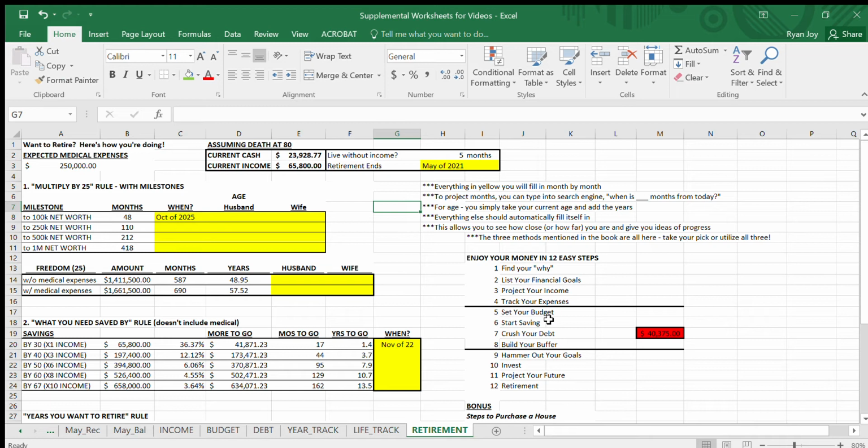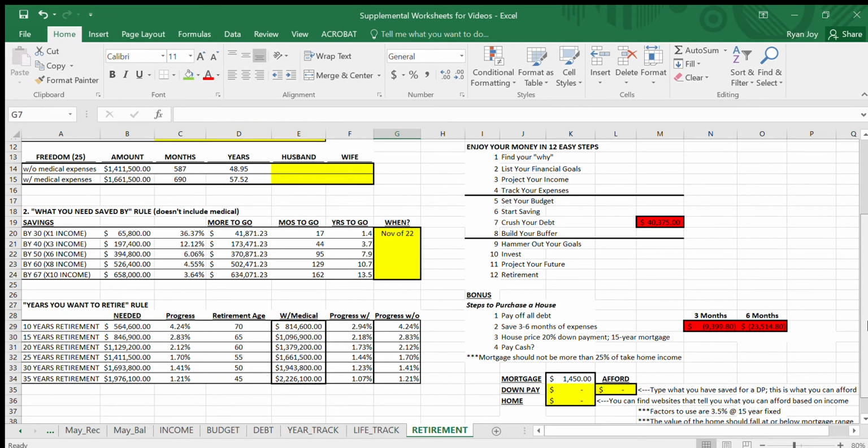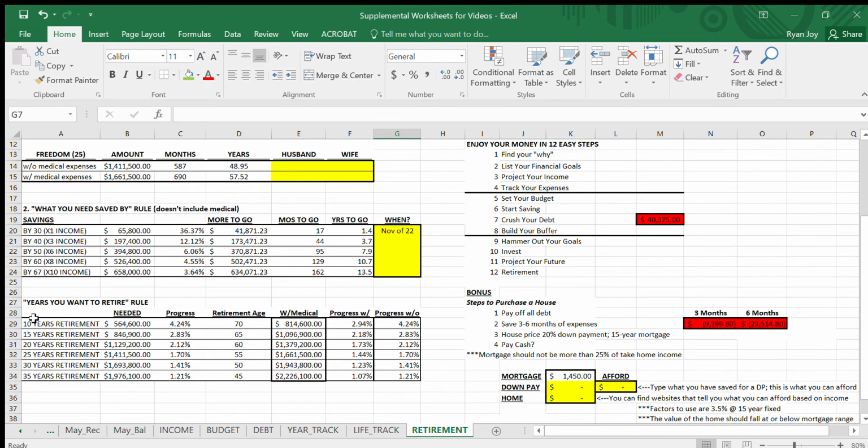That's obviously in red, but in the book we talk about the multiply by 25 rule, and I have some milestones here, what you need saved by, which includes and doesn't include medical expenses, which we talk about, and also years you want to retire by. That's the third thing that we go over, and it's something where I took aspects from the other two and just made it up. But it's just something that's fun to look at.